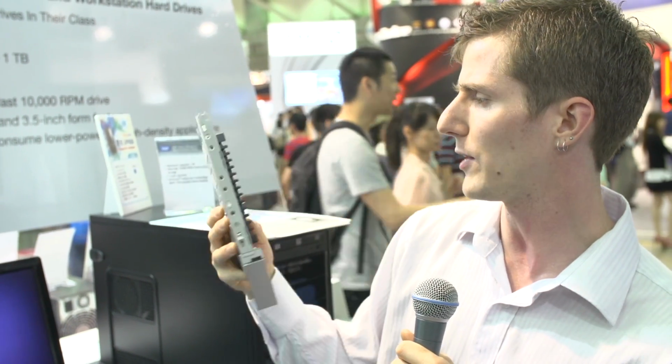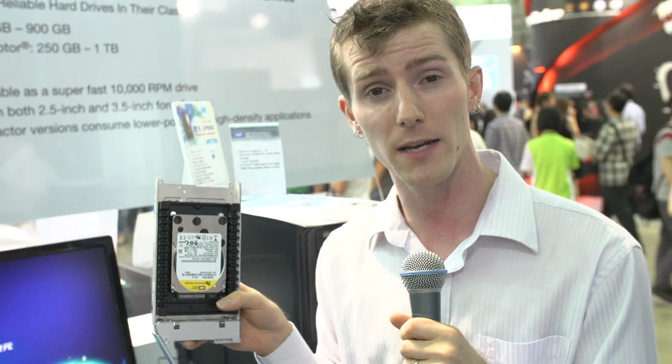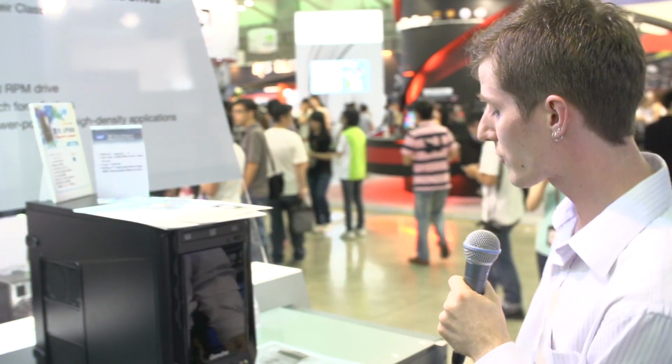Now there are some caveats. Okay, so you've got compatibility with 2.5-inch or 3.5-inch drive sleds, but you are stuck at a maximum capacity of 900 gigabytes per drive for a deployment like this. So it's pretty much, well, there you go.